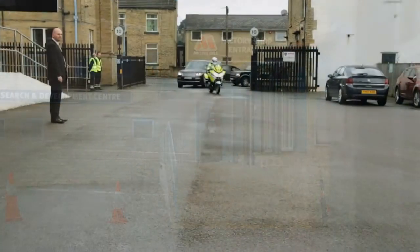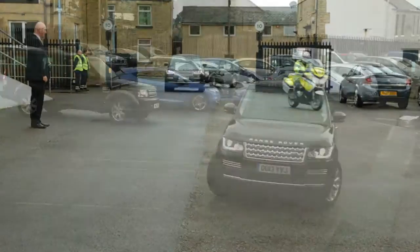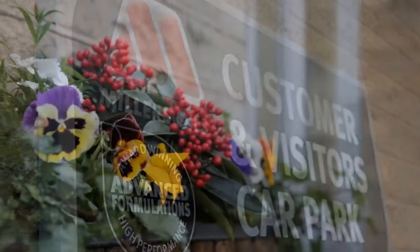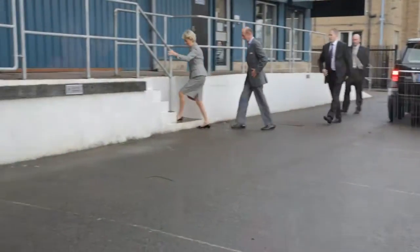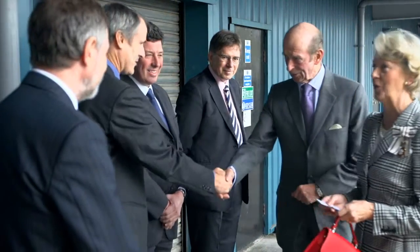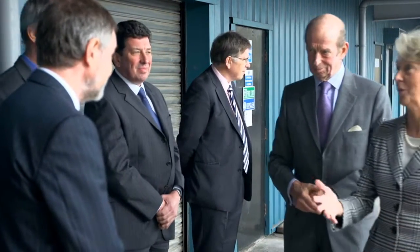I'm Steve Wolven, Joint Managing Director of Miller's Oils. Today we welcomed His Royal Highness, the Duke of Kent, to visit Miller's Oils. The purpose of his visit was to commemorate the Queen's Award that we won for international trade in 2012. And we're very proud of the fact that we've achieved this award.